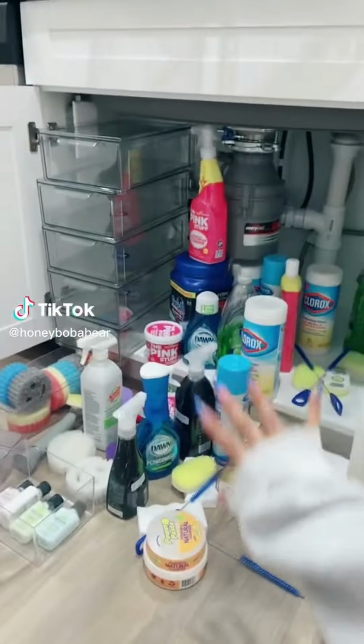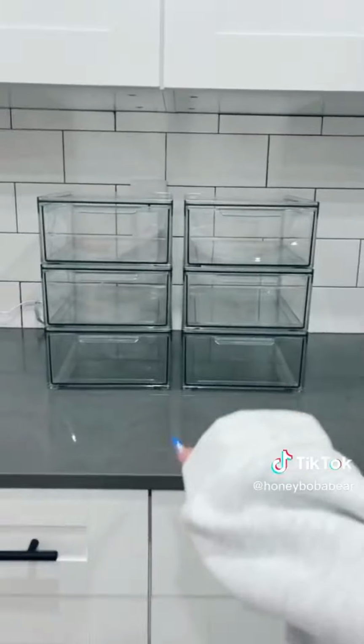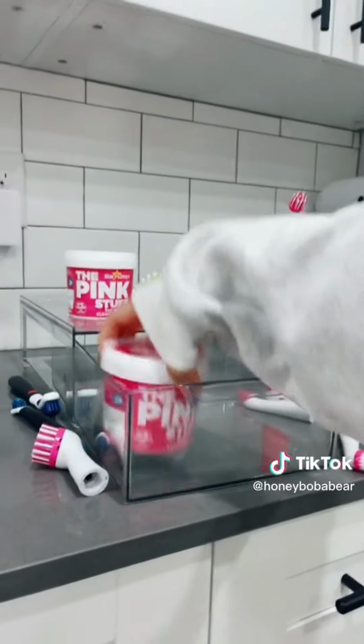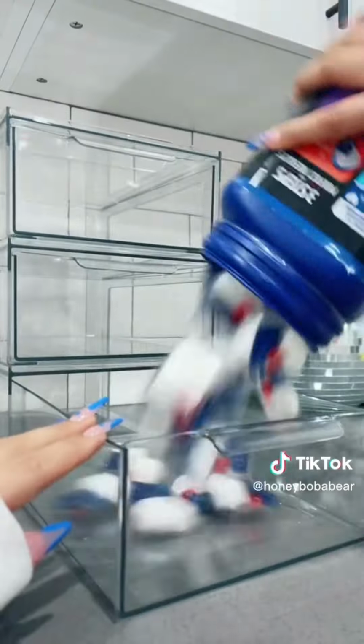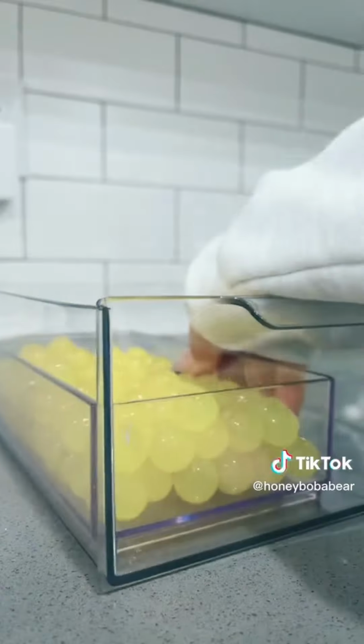I'm going to try and organize under the kitchen sink. Okay, first I'm taking everything out. Now I'm going to fill the mini drawers with all the small stuff. This one's going to hold sink cleaning stuff. Magic erasers. Scrub daddies. I have to put them in like this or they won't fit. Dishwasher pods. Next plate. And cleaning sponges on the side.